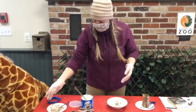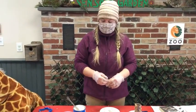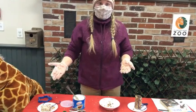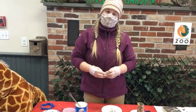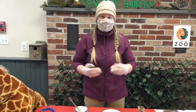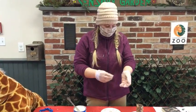Again, you want to kind of use a really wide shape though, just so things don't fall off, and then you can hang it outside. Now, do keep in mind that if the weather gets kind of warm, you may end up with some melting suet, but you know, the animals will still eat it nonetheless. So on these cold, cold days, this is a really fun activity to help those birds in your backyard.